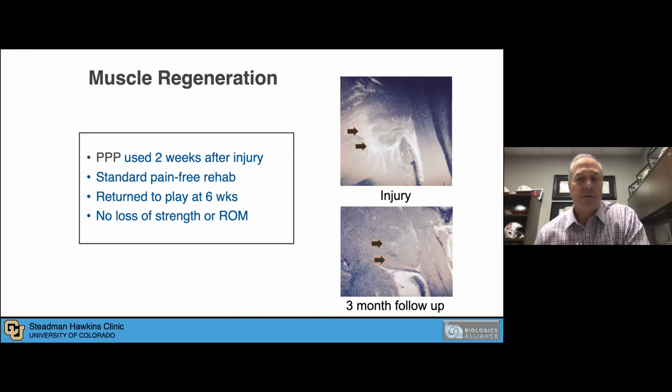Here's some anecdotal results, and we're using this a lot, including with our NBA and professional players, the use of platelet-poor plasma approximately 2 weeks after their injury, then going through a standard rehab and pretty consistent results. Not necessarily a result of earlier return to play, but the consistent results are much improved look of their MRIs and the muscle planes. So instead of having the interposed scar tissue plane, instead you see that the muscle is just coursing through all the way to the tendon without the scar tissue zone.